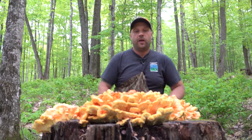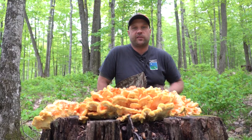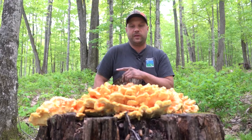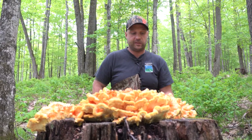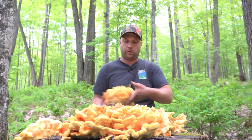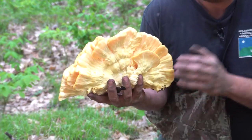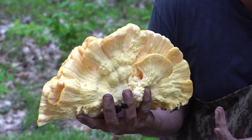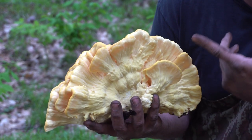And so whether people decided that the bird tastes like this mushroom first or that the mushroom tasted like that bird first remains to be determined, but it very much does taste like chicken, hence the name chicken of the woods. I'll bring this guy in with a gentle pull and we'll go ahead and look at it. The pore surface underneath, you see it's yellow. That's why it's called the yellow pore chicken. It differs from its cousin that grows on the ground called the white pore chicken.